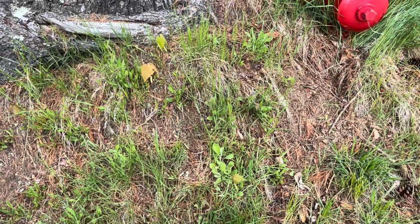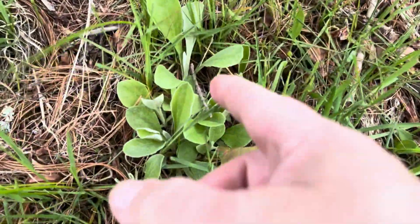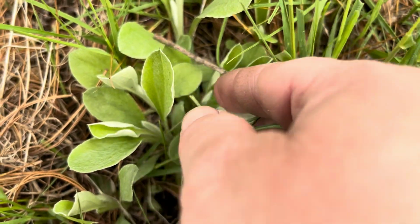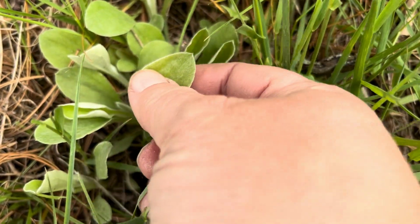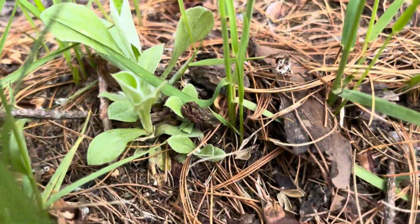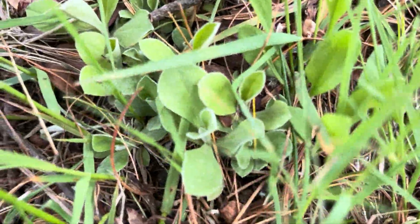But I did want to show you the pussytoes, because they're doing great. Look at those little fuzzy things. I think this one is the Antennaria plantaginifolia. More there. Looking good. There's another one.